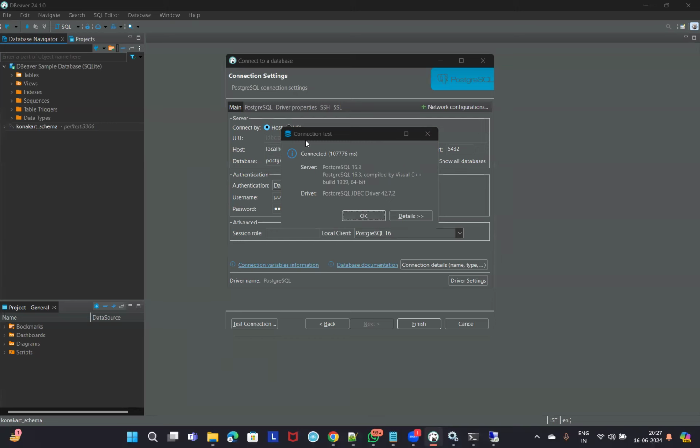Right. Now you can see that we are able to connect to the Postgres database on our machine. And DBeaver is showing that it has connected to the database. Right. So now click OK here. It is showing the driver name as well here.